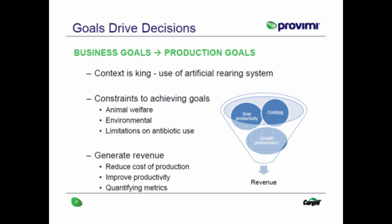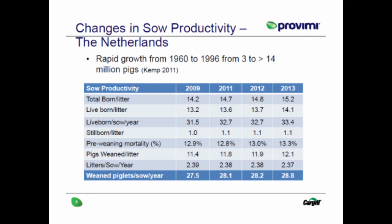We all know that there's a myriad of factors and metrics that we can quantify to determine success and areas of opportunity for improvement, things like we've already talked about: litter size, weaning weight, litters per sow per year. However, I do want to spend some time talking about the production system and how the Netherlands works, because that really brings a lot of context, like I said earlier, as to what they do.